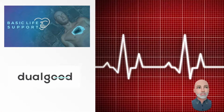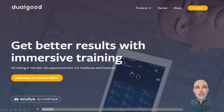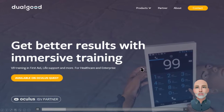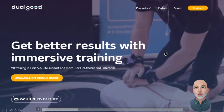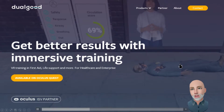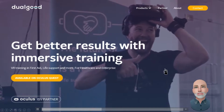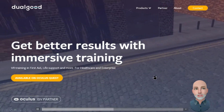Okay, so Basic Life Support, or BLS, by DualGood Health is an app you can find in the Oculus App Lab. Now, this is a capture from their website, and I wanted to show this for a very specific reason. If you watch this loop and you notice the participants, they're all wearing the Vive headsets, wired headsets with motion trackers on their wrists. And this is very, very cool, very powerful setup and system, no doubt.